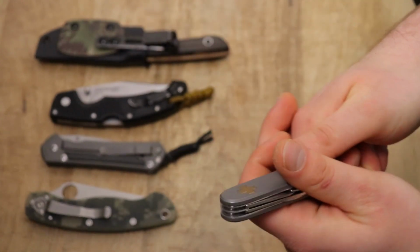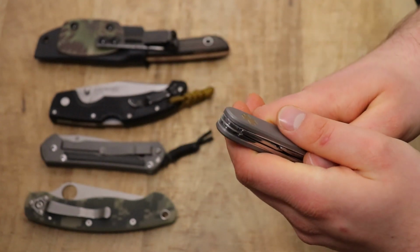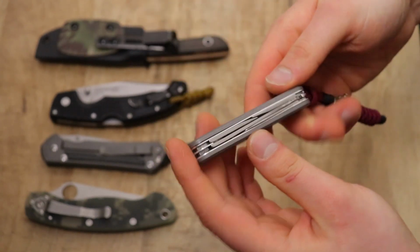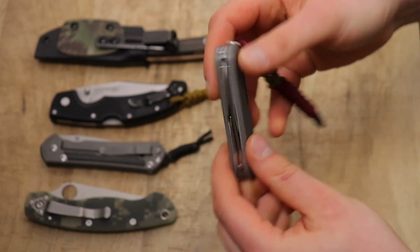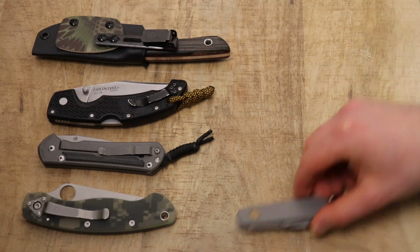I might actually do a Victorinox collection update at some point. I do have some really nice Victorinox knives, and this is my favorite. It also has the secondary small blade, which I always keep really sharp so I can mess up the larger blade. Next up is another fixed blade.